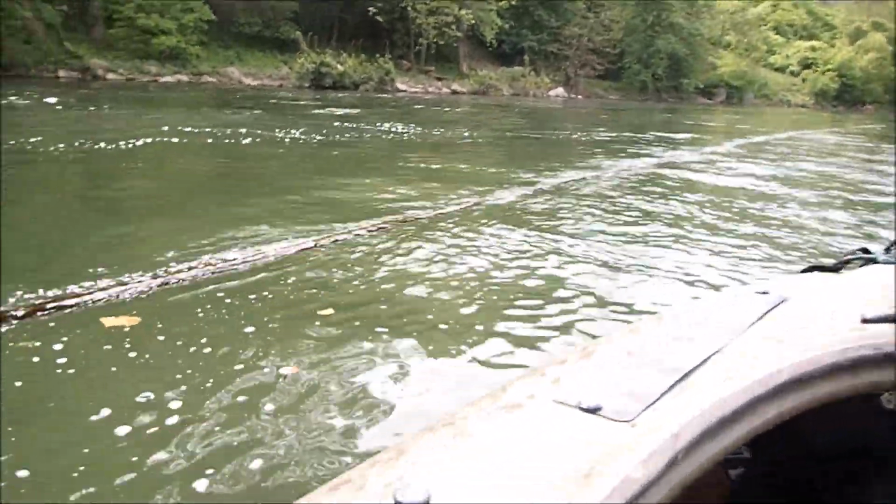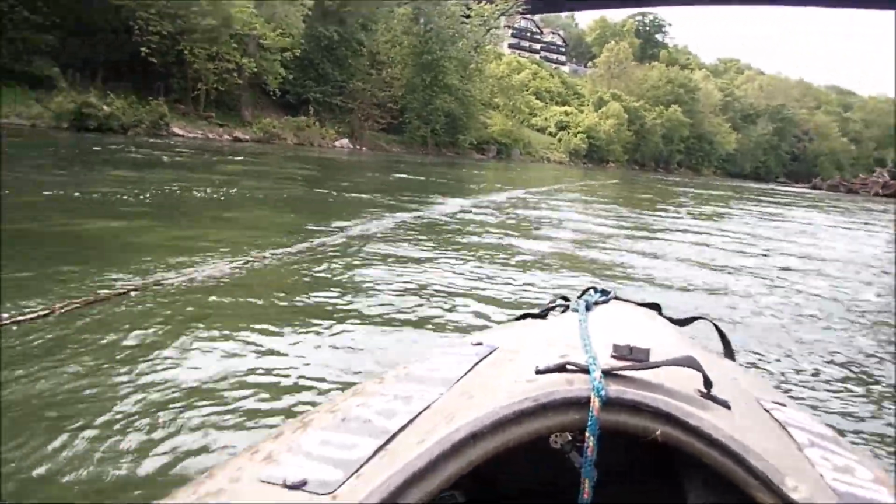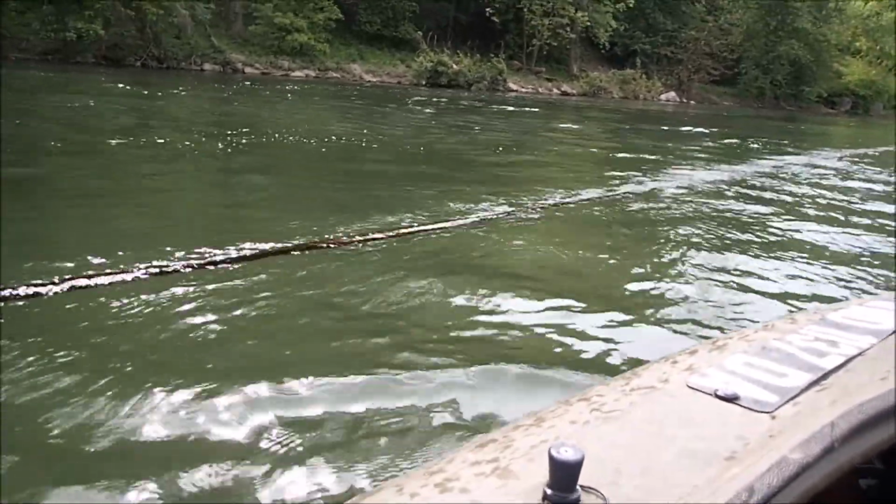Well, that looks kind of dangerous. Some type of cable or rope or something. I'm not going to touch it because I'm afraid it's going to electrocute me. It's running all the way down the river. Imagine if you got that on your prop, you wouldn't like it.